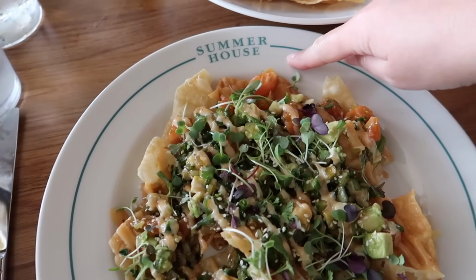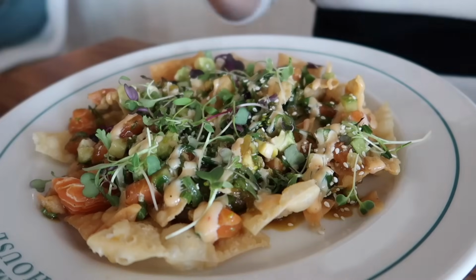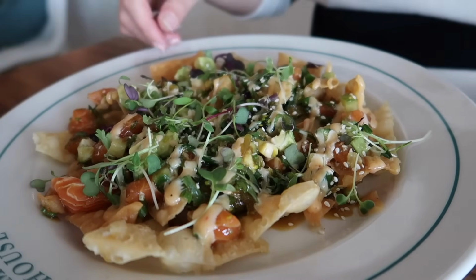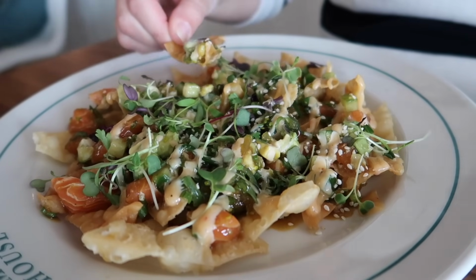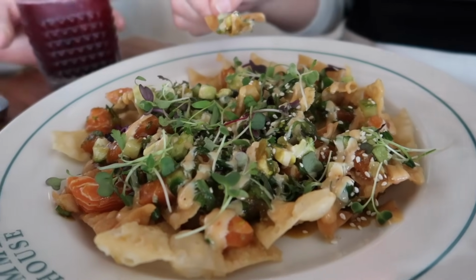I like the plates that say Summer House on them. Very nice. This is nachos. I'm not sure if I'm supposed to eat it by hand. I'm not so sure. Normally nachos, you just pick up a piece. So that's what we're gonna do. Oh, our cocktails. Woo, thank you.